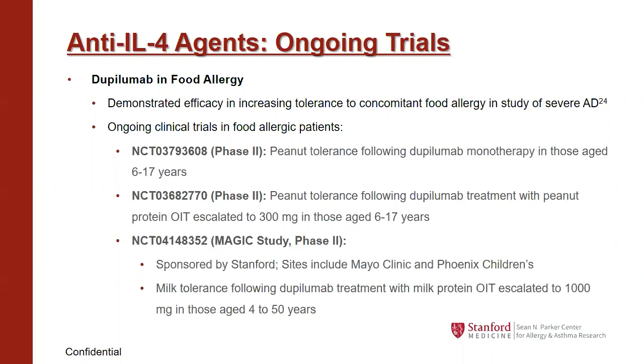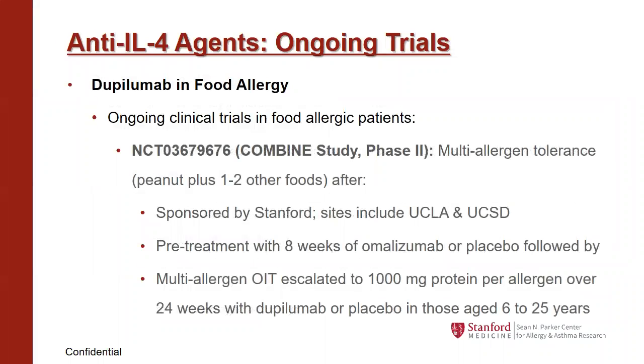Milk is often associated with a higher incidence of gastrointestinal adverse events. So we're hoping that dupilumab will really be able to see the reduction or prevention in those AEs that persisted when we use an agent like omalizumab. This will be in patients 4 to 50 years, and we're just opening up enrollment and recruitment as we speak.